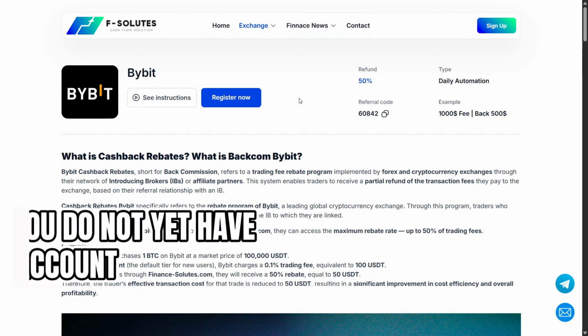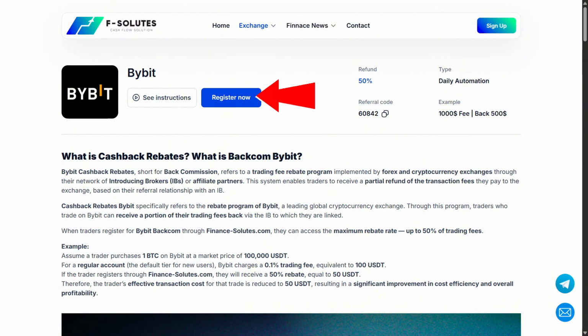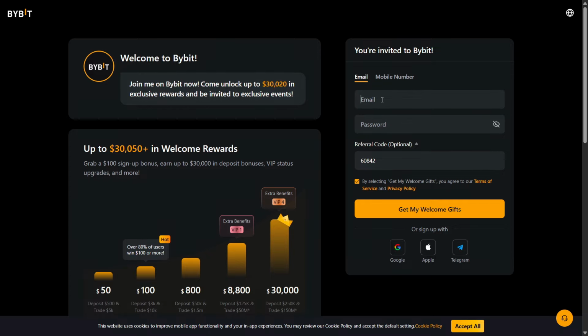For those who haven't signed up yet, here's how it works. First, click on the Bybit registration link provided by Solutes.com. Registering through this link makes sure your account is properly linked so you can get the maximum rebate.